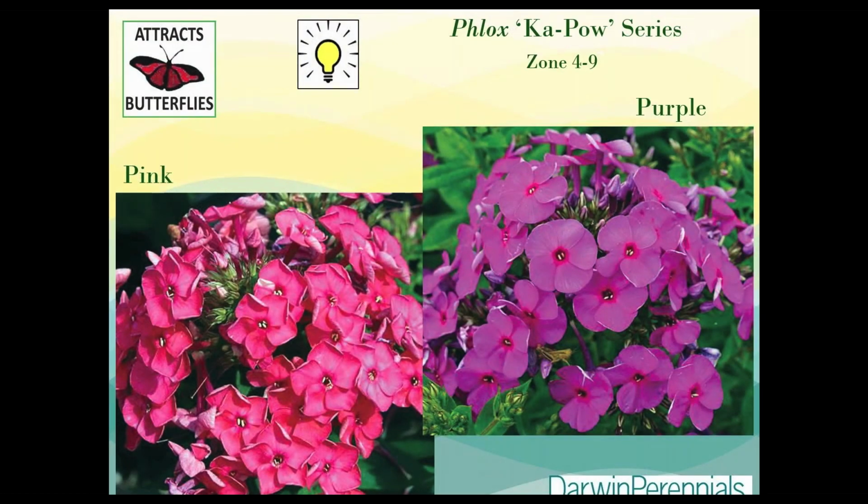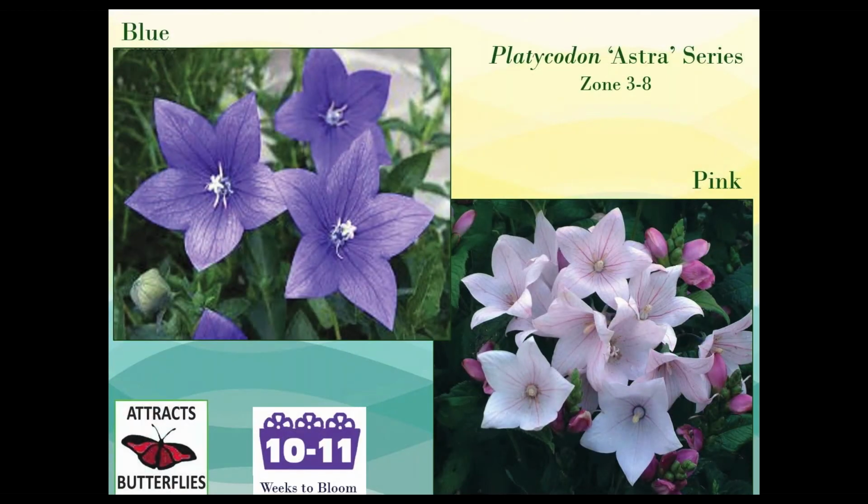New from Darwin also is the KaPow series. These are an early blooming, short to medium Phlox, pink and purple. Should be very popular, a nice, easy to grow series.